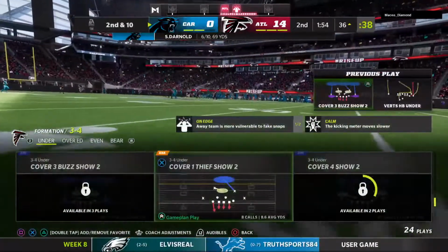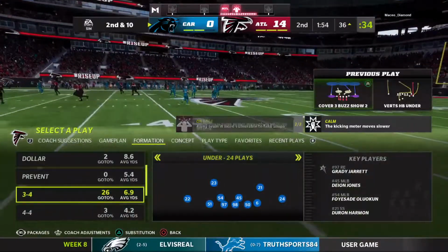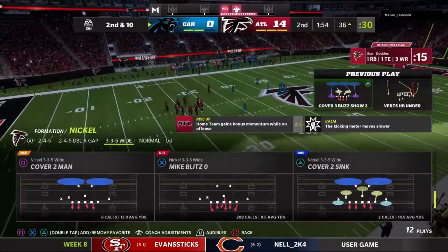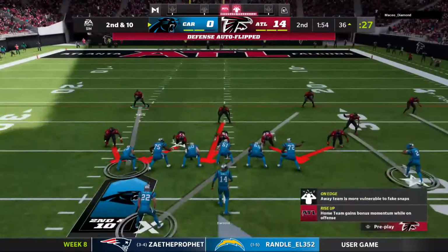Throwing on first down, but this one winds up to be incomplete. They've given up a few first downs on this drive, but getting the incompletion there, that should give them something to build on and maybe turn the tide. So after the incompletion on first, now second and 10.